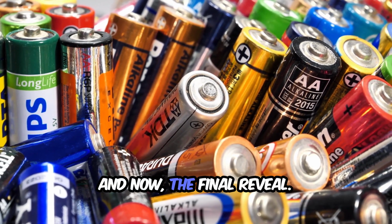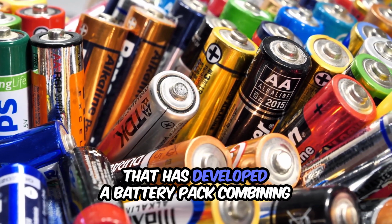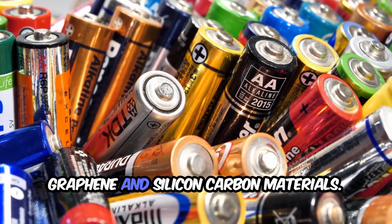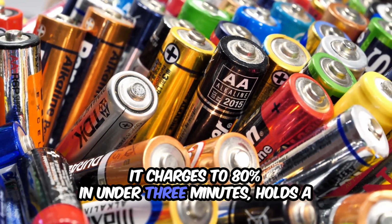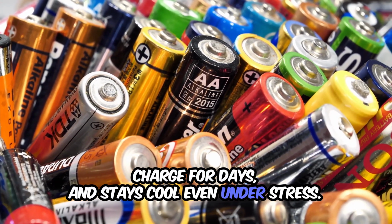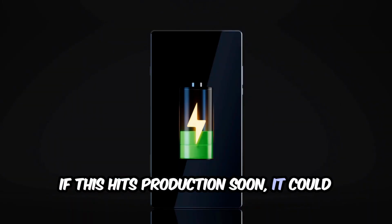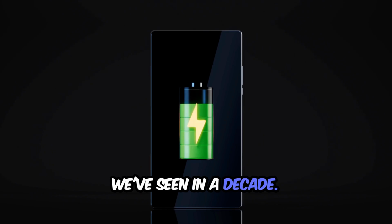And now, the final reveal. Here's a test unit from a startup that has developed a battery pack combining graphene and silicon carbon materials. It charges to 80% in under 3 minutes, holds a charge for days, and stays cool even under stress. If this hits production soon, it could represent the biggest shift in battery technology we've seen in a decade.